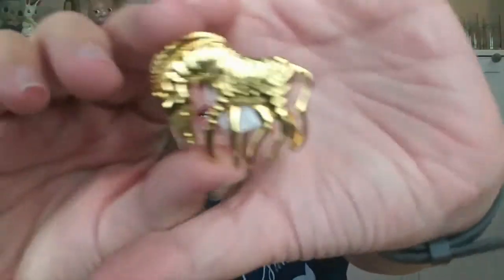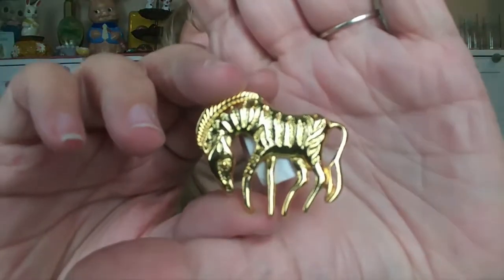And then last, for my mid-century people, I got you a little gold zebra. Just a nice little gold zebra. And that was my haul, guys. Whew. That was a haul. I'm excited for all this stuff. I can't wait to get it into live sales. I can't wait to get it listed for you.